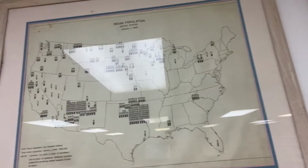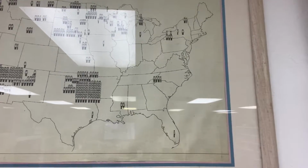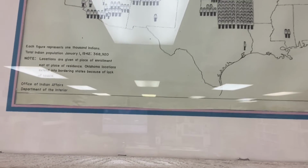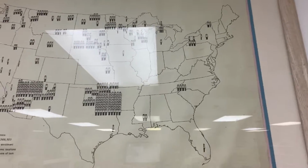First of all, the really bad color combination on the frame, but hey, I didn't do it, maybe I'll get it reframed one of these days. But this is the Indian population, January 1st, 1942, and this is put out by the Department of the Interior, Office of Indian Affairs, and the population of 368,920, and they use little iconographs to show the Indian populations, which I find really amazing. And actually I got another map in at the same time as this one, and the other map didn't use the icons. It was a very boring map with just numbers and stuff on it. And so that one I ended up selling. It's historically relevant, but it's really not, to me, as neat as that piece.